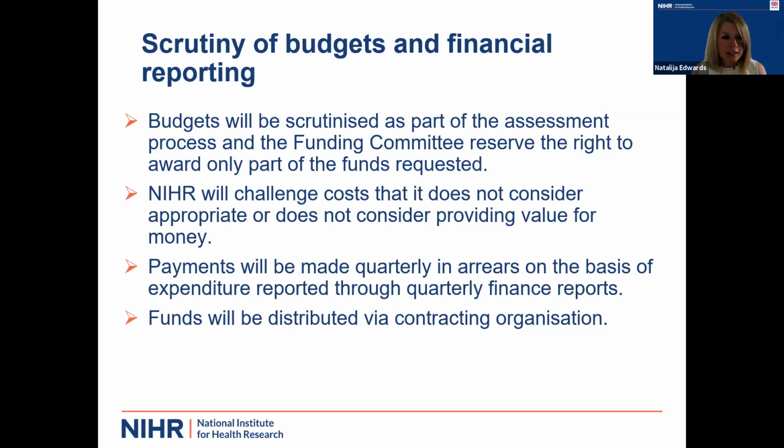After all costs have been agreed, your payments will be made on a quarterly basis, and they will be paid to the contracting organization, which will then be required to make payments to all other organizations involved in the project. You'll be asked to submit quarterly financial statements to us, which detail the actual expenditure and also the forecast expenditure, and your payment schedules will be recalculated on a regular basis in accordance with information received in those financial reports.